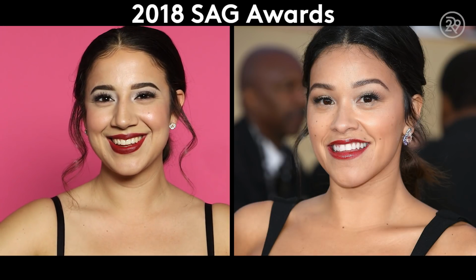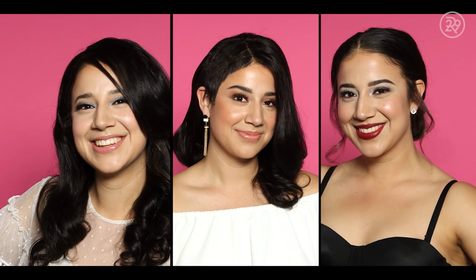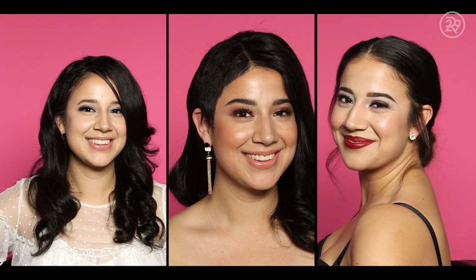Wow, this is awesome. I look red carpet ready. This last look was my favorite look. It just made me feel so elegant and feminine, and I just feel so comfortable in it. To do these looks today just felt really empowering. It made me see that I could be a lot of different things all at the same time, and it made me feel like I could be anyone.